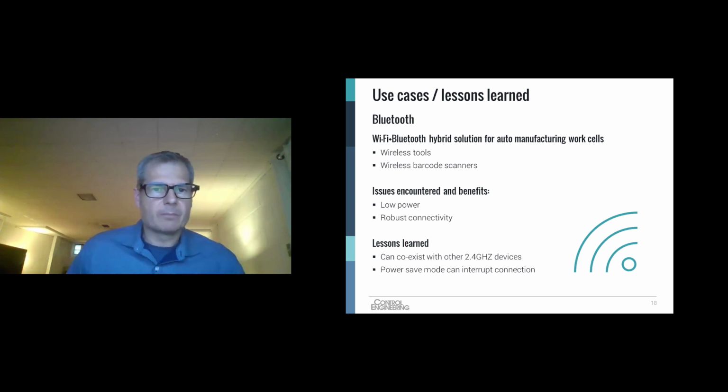All right, Bluetooth. When it comes to engineering solutions, Bluetooth is a great hybrid solution that works with other wireless technologies. I see a lot of low power wireless tools that fit under the Wi-Fi umbrella. So you have this mixed space where we all know that Wi-Fi can exist in the 2.4 gigahertz space, which is where Bluetooth lives, and also the 5 gigahertz space primarily.